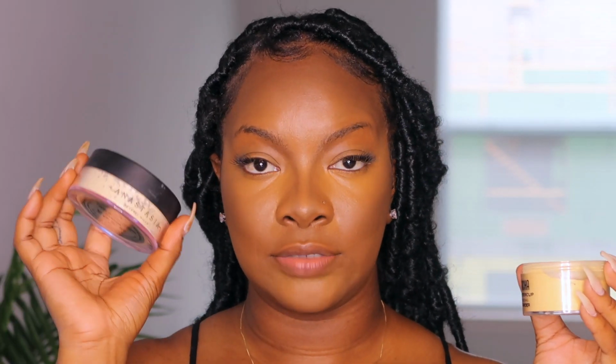For concealer, I'm going to use my Too Faced Born This Way concealer in Chestnut. For setting powder, I'm going to be mixing my Sacha Buttercup powder and my Anastasia Beverly Hills translucent powder. I'm going to mix them together.